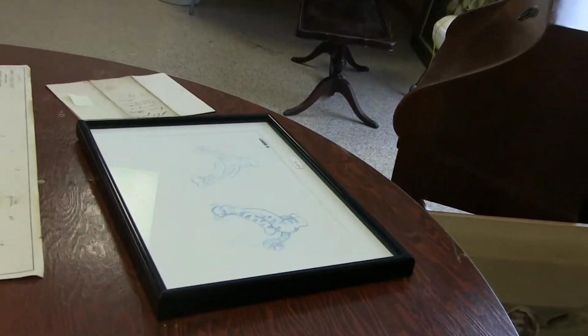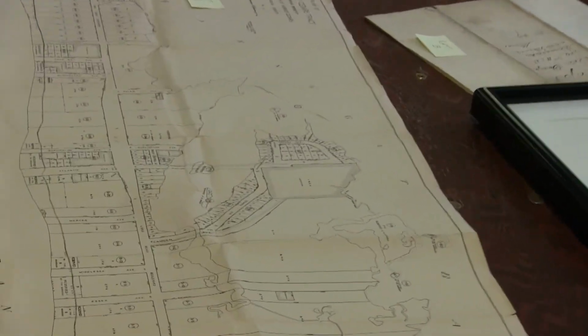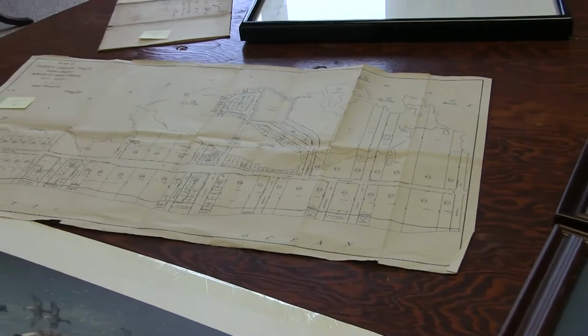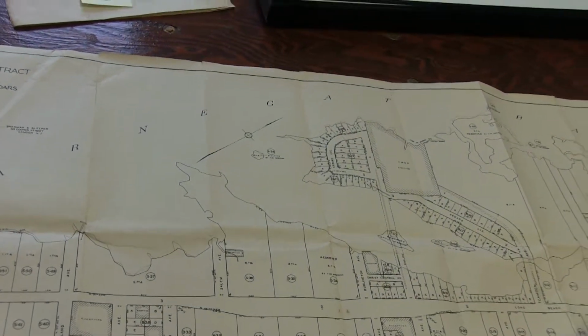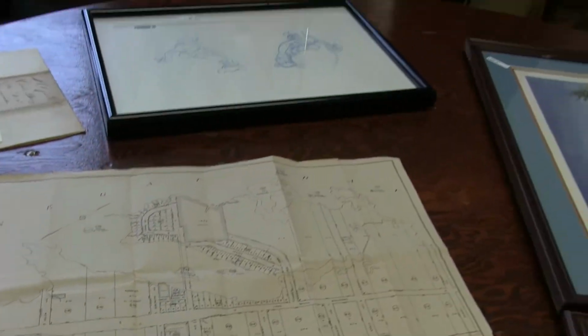Remember Tigger? Yeah. Now check this out. That's Harvey Cedars. That's a map of Harvey Cedars. I think it's 1934. How about that for history in the making?